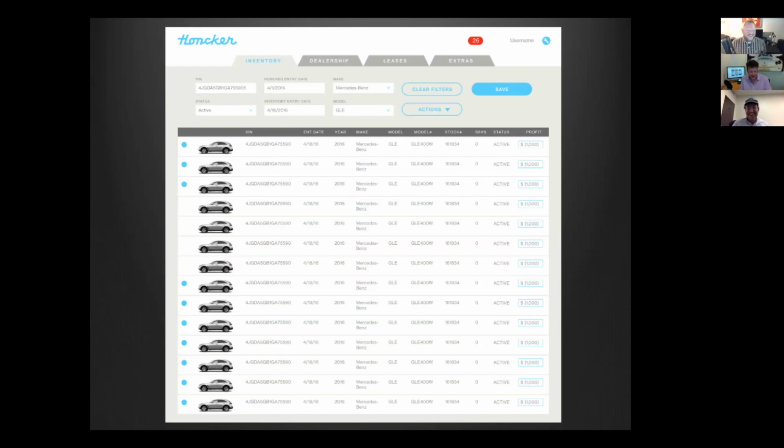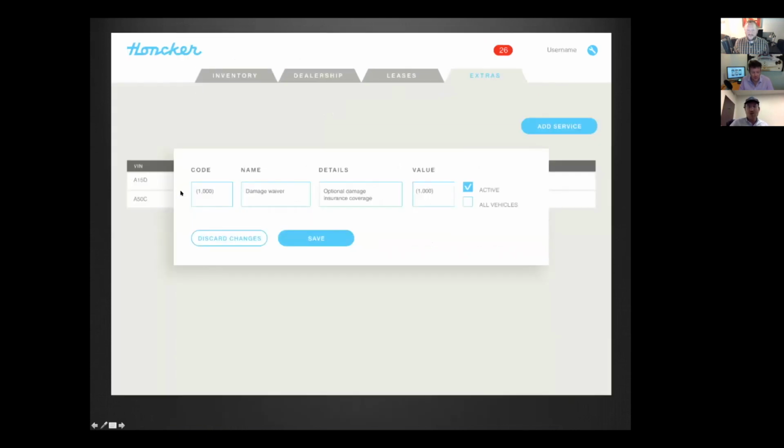Okay, so what we see here, if you look at the top, is an inventory tab, a dealership tab, a leases tab, and an extras tab. The inventory tab is essentially where a dealer sets their pricing. We show you the vehicles, and all of these things are clickable. We're not going to go through each one, but essentially we show your inventory that we got from your inventory feed, which updates every few hours. You choose the vehicles that you want to price.